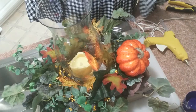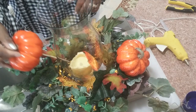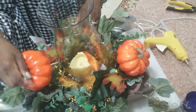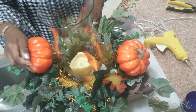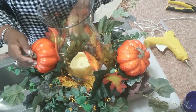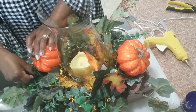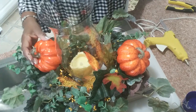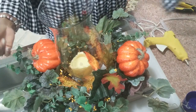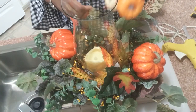Okay, there's one pumpkin. And those pumpkins are from Michael's. It's a styrofoam pumpkin that I put a skewer in. And I've got one more. So I'll put that in on the other side to add that fall vibe. You just have to work with things until they get to where you want them.